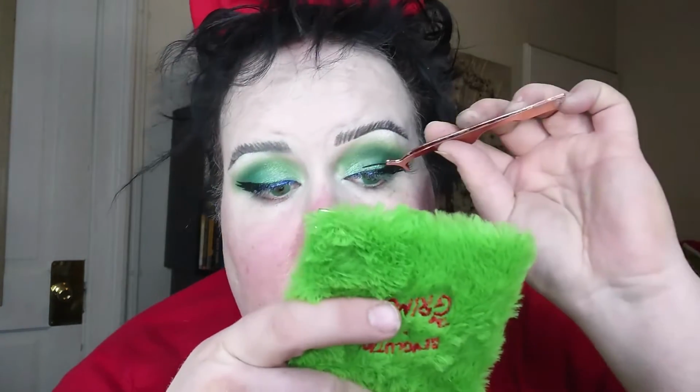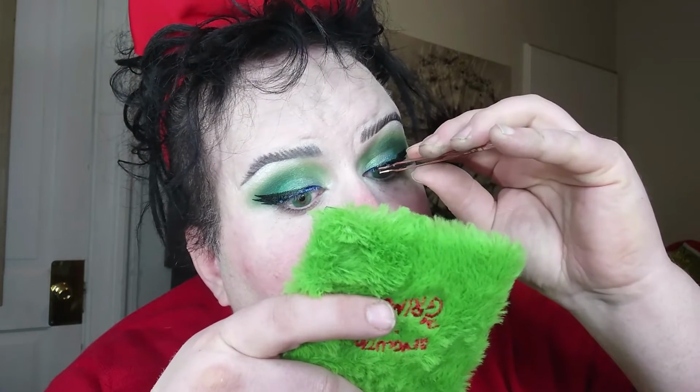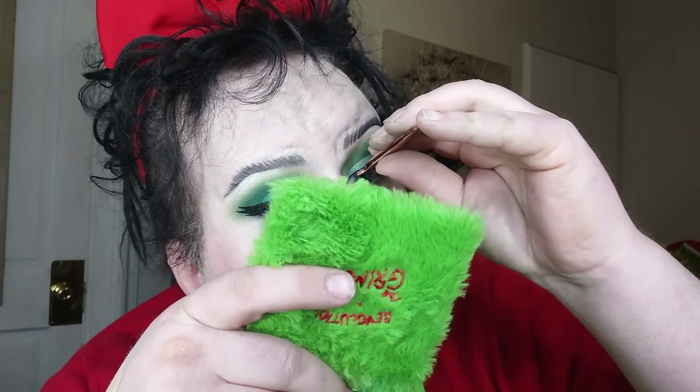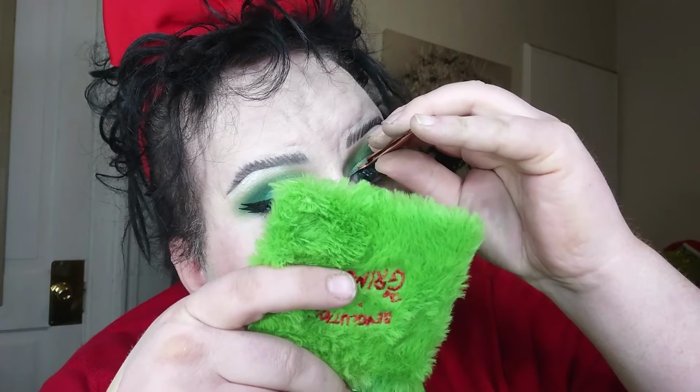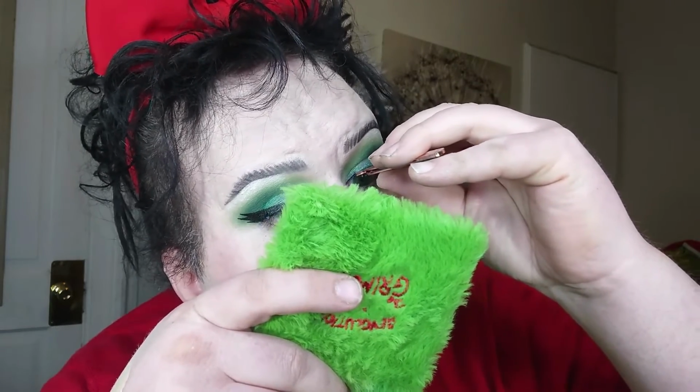Okay, so we're gonna go ahead and see. I did not trim these down, because, I don't know, they're super long, but we'll see. I'm just using, from September Rose, this lash applicator, and just going to apply them. I do appreciate that the band is really thin, so I think it'll be pretty user-friendly. I've been having such an issue with my lash band popping up in the front. I don't know why she's not sticking down.